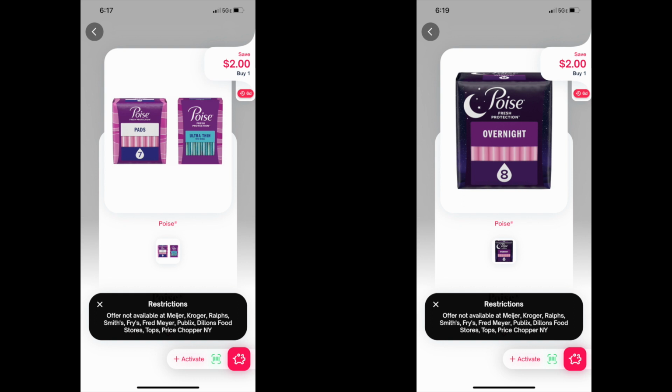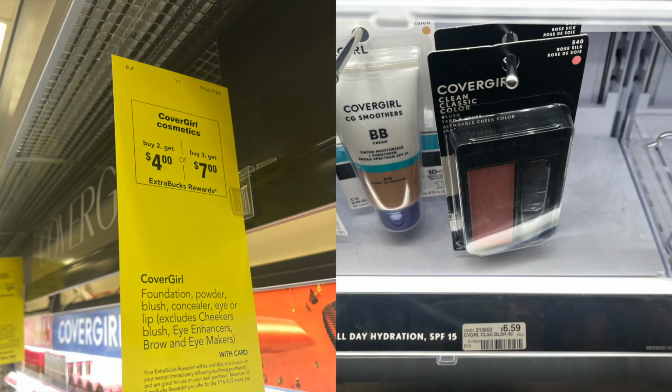So with the $4 in coupon, the $10 extra care bucks, and the $10 Ibotta, your total for both of these is going to be $10.98 or $5.49 each. Great deal on these. Great item to donate, guys.